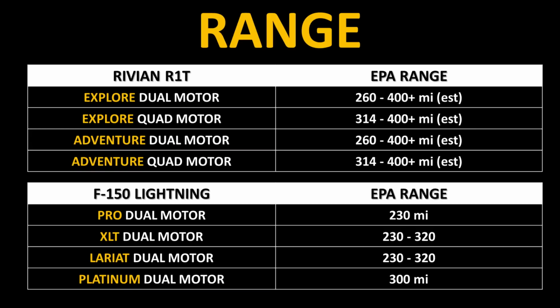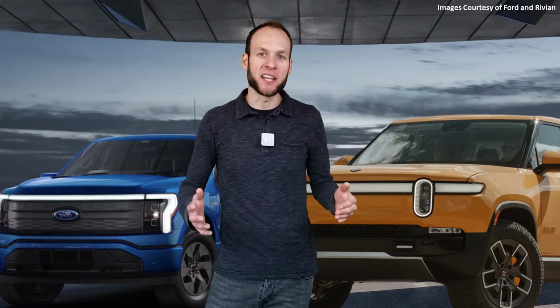The standard range pack, which offers, according to Rivian, somewhere around 260 miles of range. The large pack, which offers somewhere around 314 miles of range. And the max pack, which offers somewhere greater than 400 miles of range. So although the lower 2 battery choices for the Rivian R1T are very similar to the Ford F-150 Lightning's range estimates, when it comes to that larger pack, that clearly gives the Rivian R1T a range advantage with their estimated over 400 miles of EPA rated range with that pack.